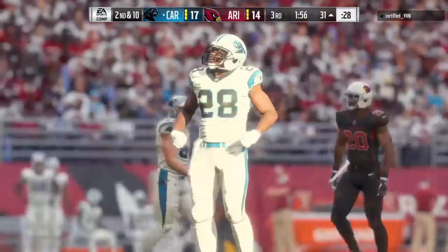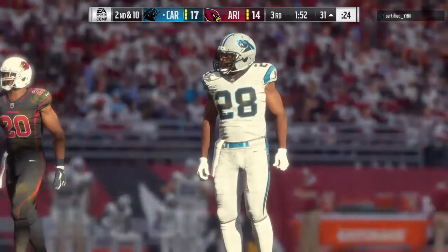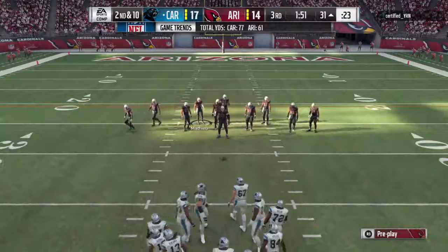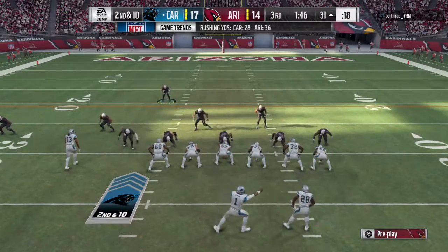Look, it's the third quarter, no time to panic. But that also doesn't mean you just do it the same way you've been doing it the entire ball game. Maybe change up some blocking assignments or run a few different plays, but stay with the overall essence of the running game.